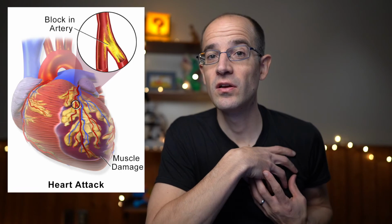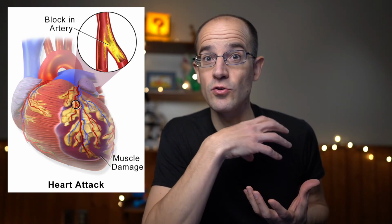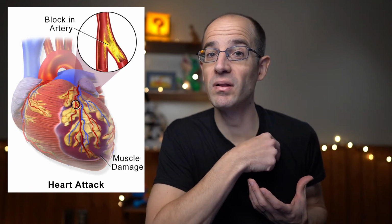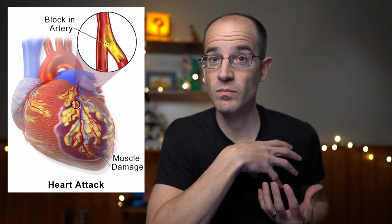With a heart attack, you've got blood vessels that feed the heart oxygenated blood and nutrients and get rid of wastes from the heart. But if you get a clot or a plug in one of those blood vessels or arteries going to your heart, it won't get the oxygen it needs, and you're going to have a heart attack. Depending upon the location and how big the clot is, it can be deadly.